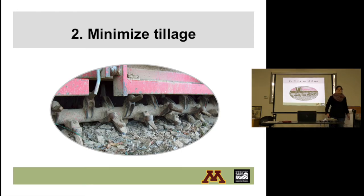The second thing we want to do is minimize tillage. We've talked about how we really want to see that soil aggregation, all those clumps, so that we have big pore space for water and roots. Every time we till, and especially with a bigger piece of equipment that's breaking the soil down more, we're compacting all those little pore spaces that we've been working so hard to build.